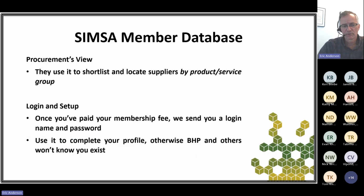The procurement view, which I'm going to show you in a second, they use for shortlisting and locating suppliers by service, not by name. They look for a mechanical group, or a stainless steel welder or something. They search services. Now, to get found, you need to have clicked that you do these certain services. I'm going to show that in a bit.